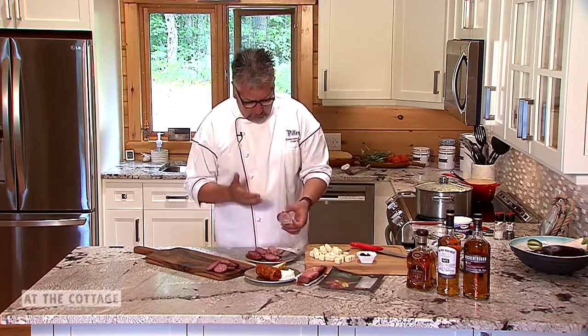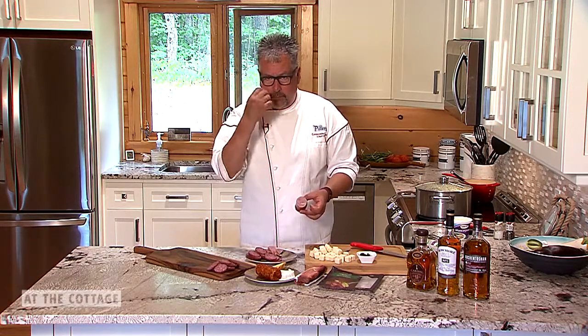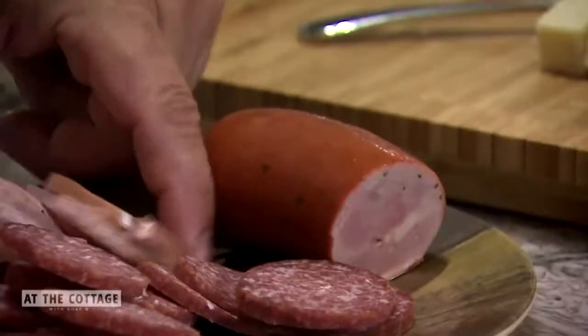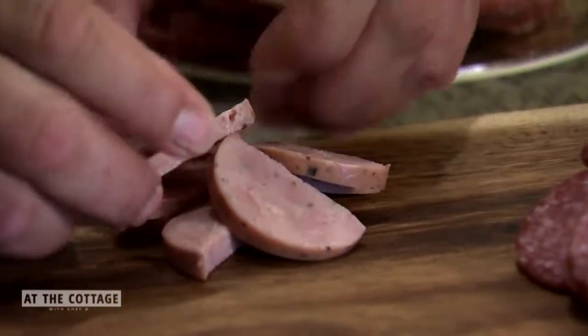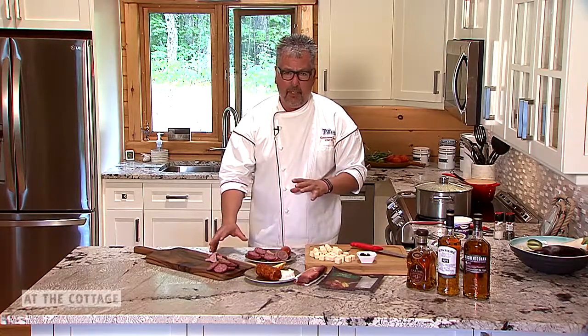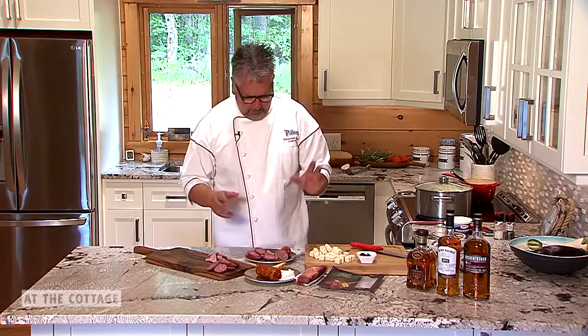So then the other product that I have is a turkey kielbasa. Again, it has a little bit of pepper to it, nice flavor, and it's going to pair really nicely with the scotch. So we're going to put this on here, like so. And again, because it's a sharing plate, it doesn't have to be perfectly placed. It just has to look, for lack of better words, pretty. If it looks pretty, you're good to go.